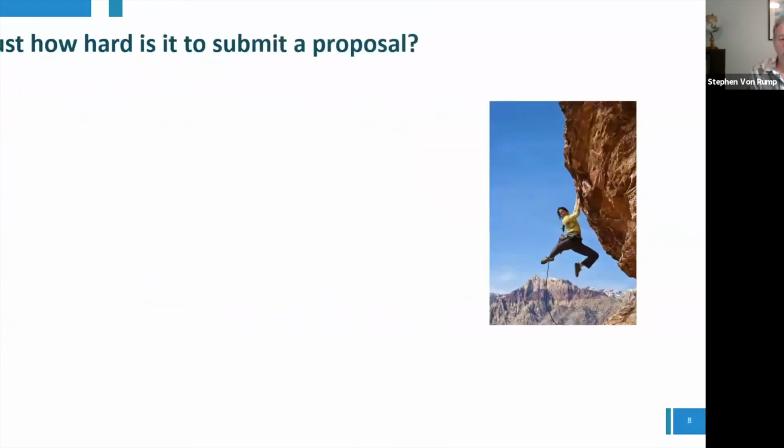Okay, how hard is it to submit a proposal? Well, I guess Vicki probably knows something about that. And certainly I do, as a writer. I can also tell you, by the way, that sitting on these evaluation panels makes me a better writer because I understand how these proposals are viewed from the other side. And of course, being a writer also makes me a better reviewer because I understand how these things get put together and what they're intended to communicate.